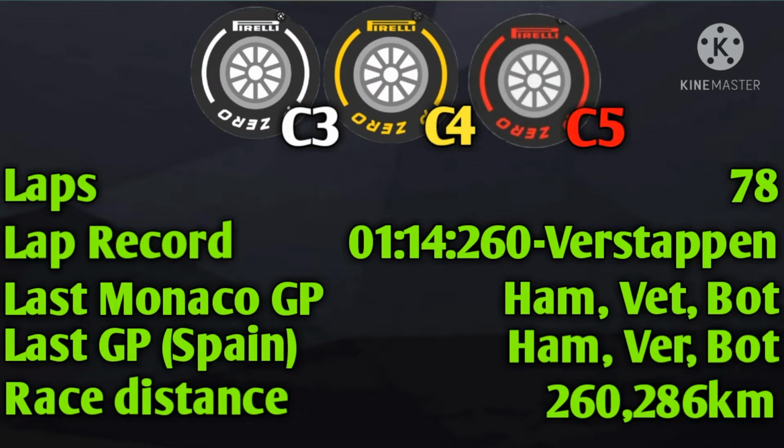C3 hards, C4 mediums and C5 softs are our tyre allocations for this weekend. The softest compound, which is usually the case for street circuits like this. There are going to be 78 laps due to the length of the track, and the lap record was a 1:14.260 by Max Verstappen in 2018.